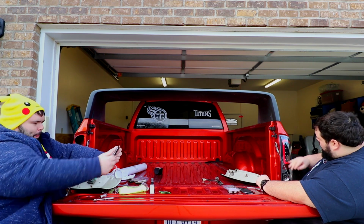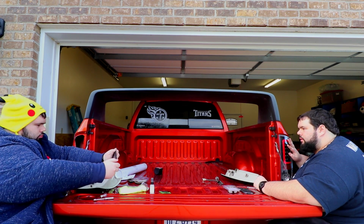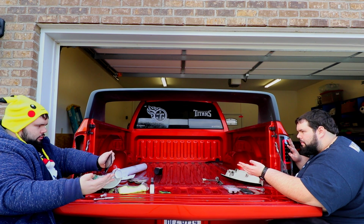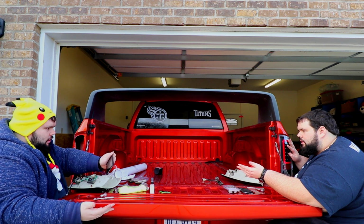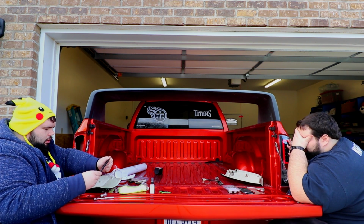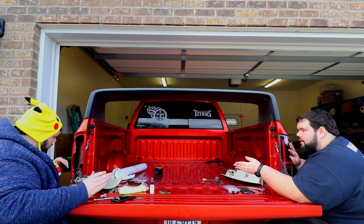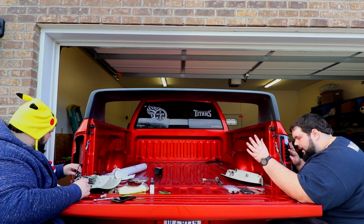And there we go. Are you almost done? What the fuck? You're just now getting the original tail light out? What have you been doing this entire time? I was playing my race car game. Oh my god. Fine, I'll get it done. Please hurry up and get the tail light done. Alright, that's all I ask.